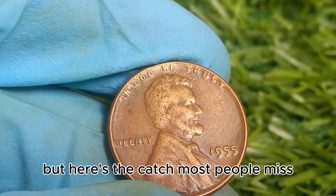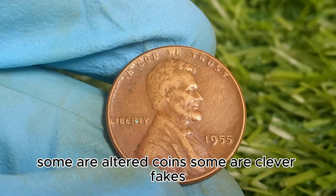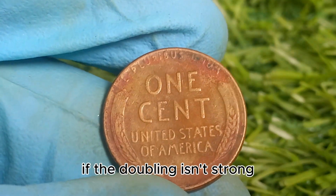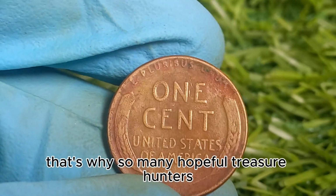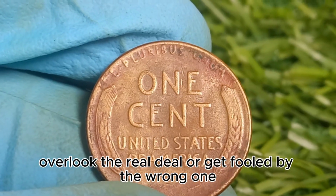But here's the catch most people miss. Counterfeits flood the market. Some are altered coins, some are clever fakes. If the doubling isn't strong, if it doesn't jump out at you instantly, you're looking at the wrong coin. That's why so many hopeful treasure hunters overlook the real deal or get fooled by the wrong one.